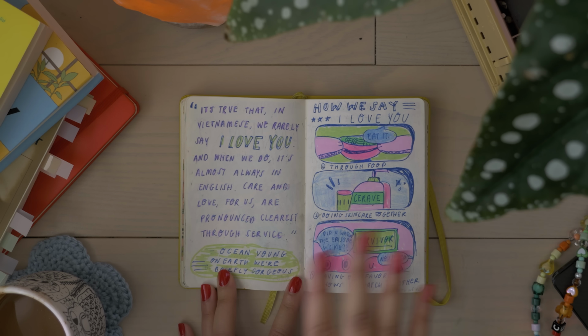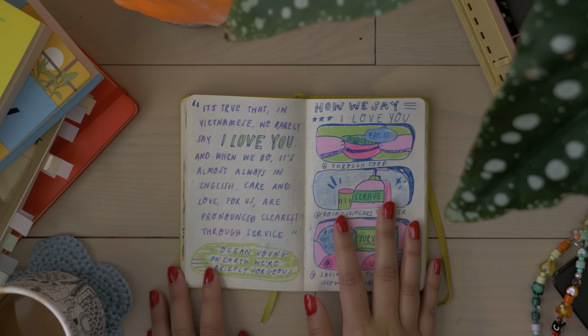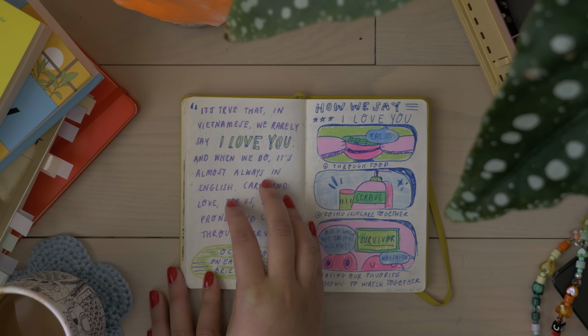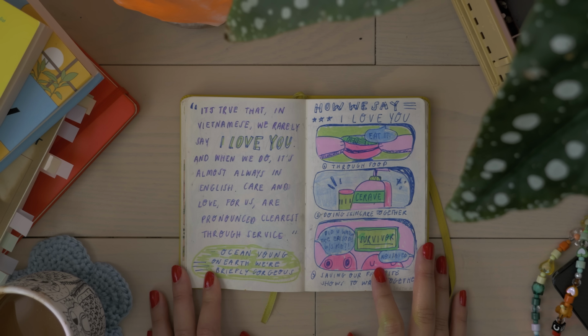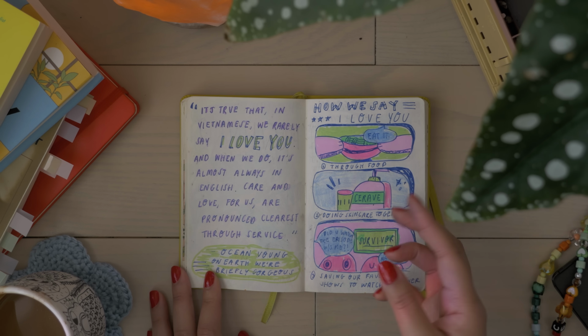And this was so true. Again, with memoirs, I find it very hard to make a visual for it. So I took this quote and made a little comic on how my family says I love you, because we don't explicitly say I love you all the time. We do it in little ways here and there that show that we love each other.